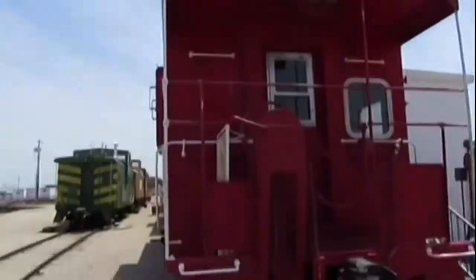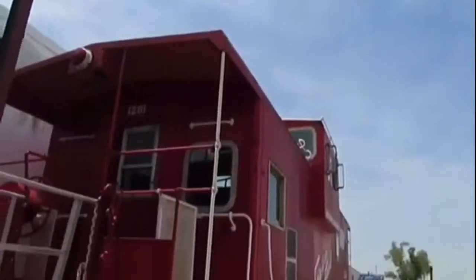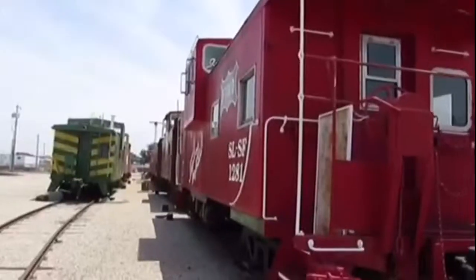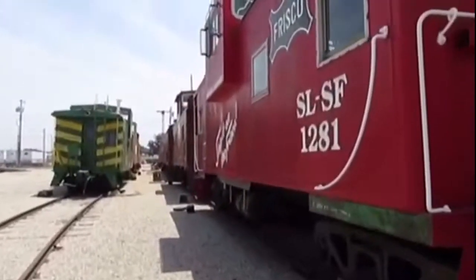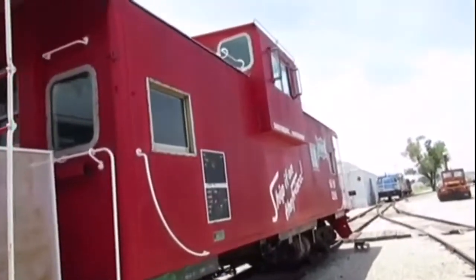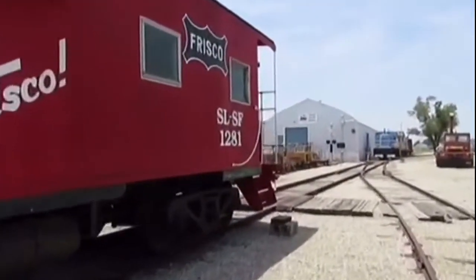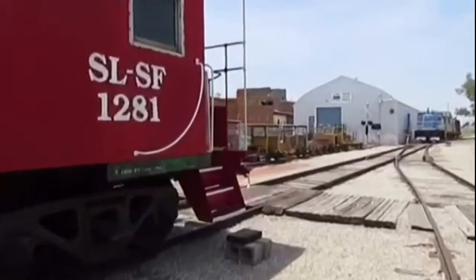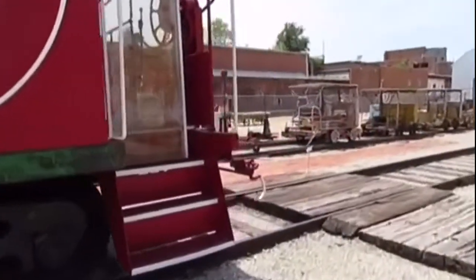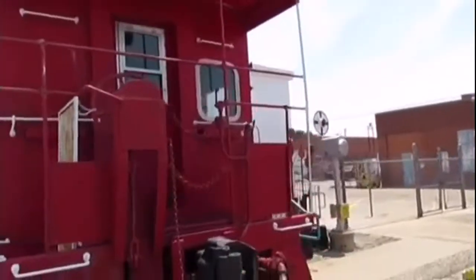Frisco 1281 was built by Pacific Car and Foundry for Burlington Northern in 1978, and is an extended vision steel caboose. This caboose was originally built for the Burlington Northern Railroad as Burlington Northern 12181, and was used behind freight trains on the Burlington Northern Railroad as the train crew's office many years ago.